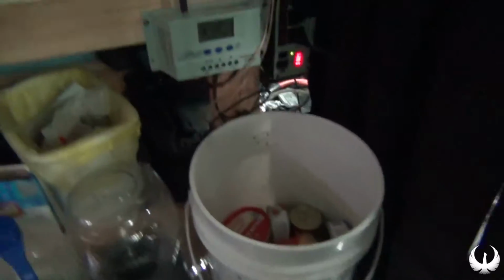But now for the real reason why you guys are probably even watching this video: the solar panels. So this is the setup I got. I'll link it down below. It's an Amazon purchase that I got. It actually comes with everything you need to get them started.